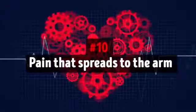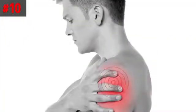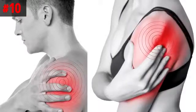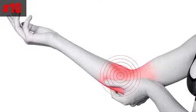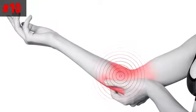10. Pain that spreads to the arm. If their heart isn't working properly, a lot of men feel pain in their left arm, while women experience the same pain in either or both arms. Some women also report experiencing unusual pain in the elbow right before having a heart attack.